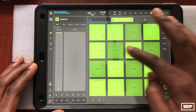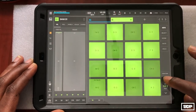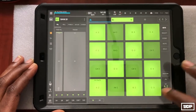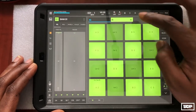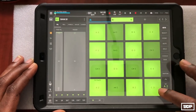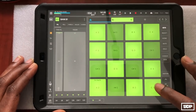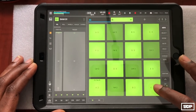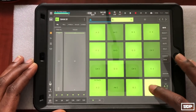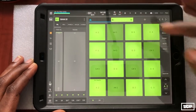I usually like to keep my middle C right here, so we're just going to go down until we get the middle C right there. This is just for tutorial purposes only. Like that. Sounds good for right now. So let's go ahead and use that one. All right, sounds good to me.